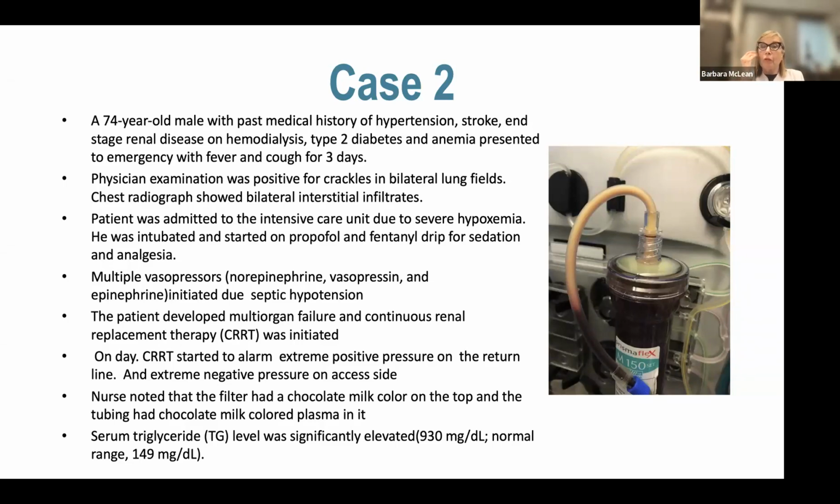I go and I look at the filter, and oh my God, it looks like chocolate milk up here, and all through that tubing. And then there's this layer of fat on the top there. By the way, the next filter I put up, the same thing's going to happen because I've got a problem. So the discussion is, let's really evaluate our patient, because what we're looking at here is a significant amount of fat. So a triglyceride level is drawn, and triglycerides are 930 and normal is 149.